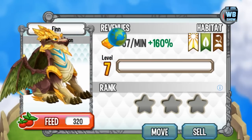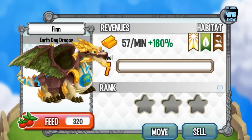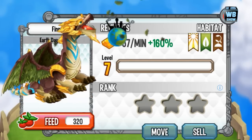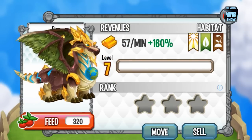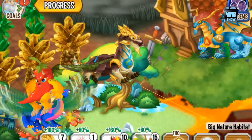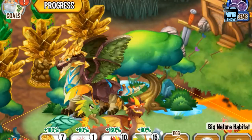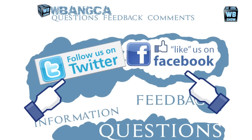Alright, and like I was saying, there's a lot of detail on this dragon, unlike other dragons. You'll see a bunch of lines on its entire body that actually make up a really cool design. Alright, that's pretty much it. The Earth Day Dragon, that's what it looks like. That's how you get it. Also, it's only available for a limited time, so you might have to wait until Earth Day again whenever you want to see this dragon. And that concludes it for this video.